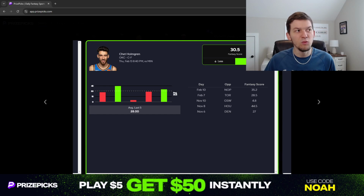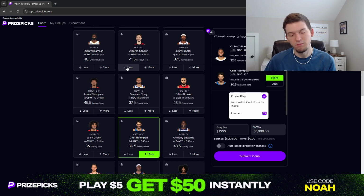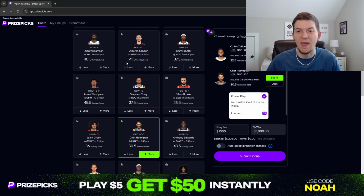Chet this season, in the 12 games he's played, he is over this line in 8 out of 10 games with at least 22 minutes. There was one game this season where he only played like 5 minutes because I think that was the game he got injured. And there was another game he only played 18 minutes, I think, for foul trouble. But yeah, he's played at least 22 minutes in 10 games this season. He's over this line in 8 out of those 10. You give me upper 20s minutes from Chet, again, I like him for more than 30.5 fantasy score.